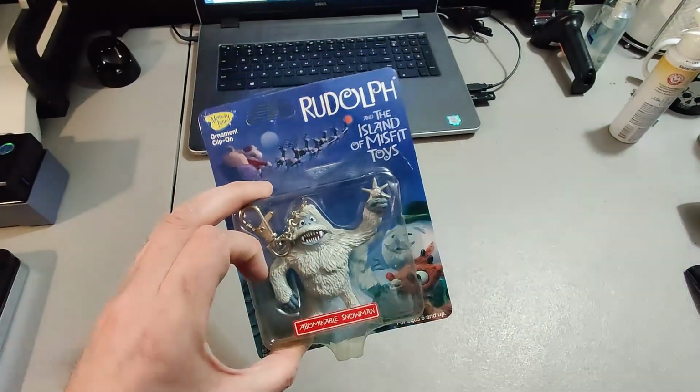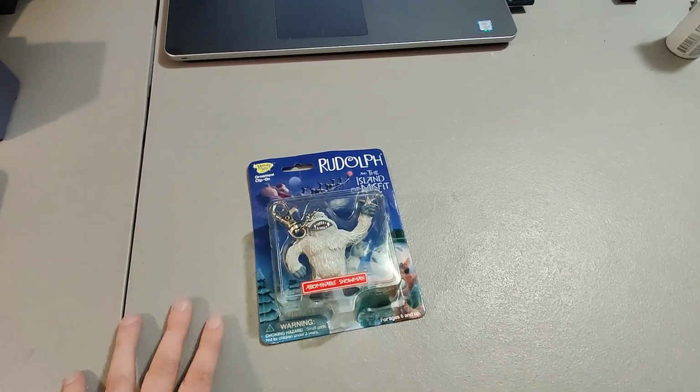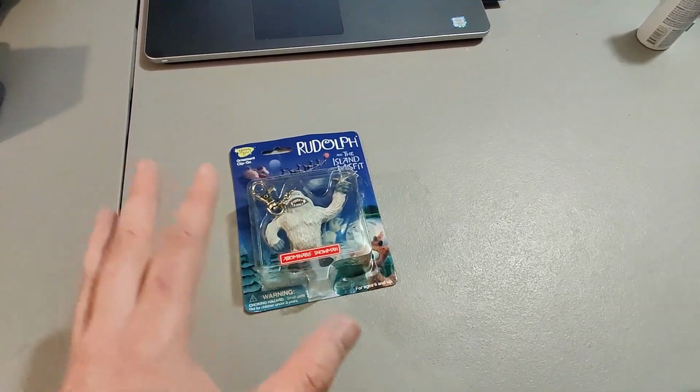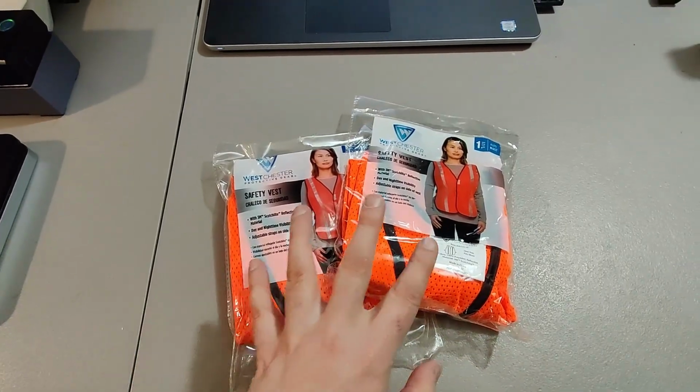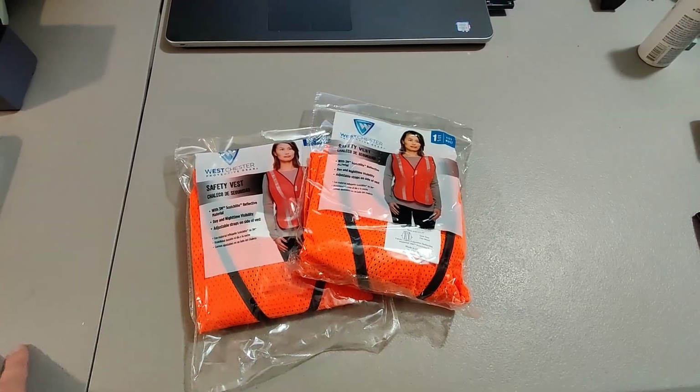Picked up this Rudolph keychain at a Goodwill for $1.99. Was able to sell it for $15. Took over 1 year to sell, but it was easy to list, easy to store, and I made some money. Sold some more of these vests I got on clearance at Lowe's, got like 15-20 cents a piece into them. Sold them for $10.